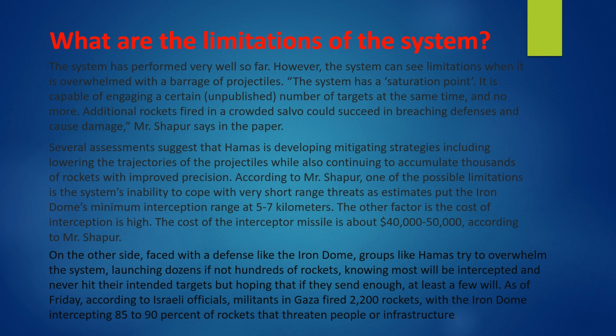On the other side, faced with a defense like the Iron Dome, groups like Hamas try to overwhelm the system, launching dozens if not hundreds of rockets, knowing most will be intercepted and never hit their intended targets, but hoping that if they send enough, at least a few will. As of Friday, according to Israeli officials, militants in Gaza fired 2,200 rockets, with the Iron Dome intercepting 85 to 90% of the rockets that threaten people or infrastructure.